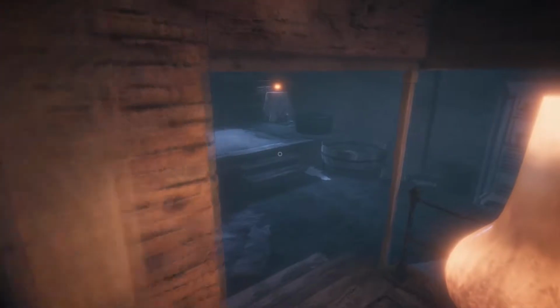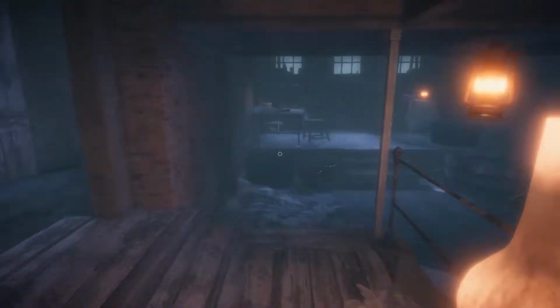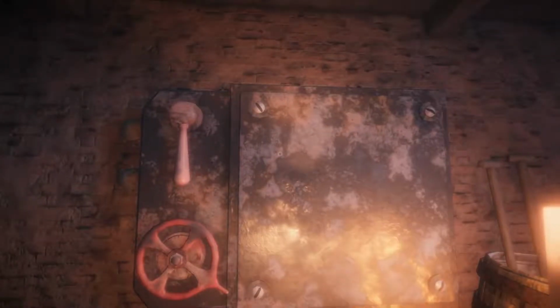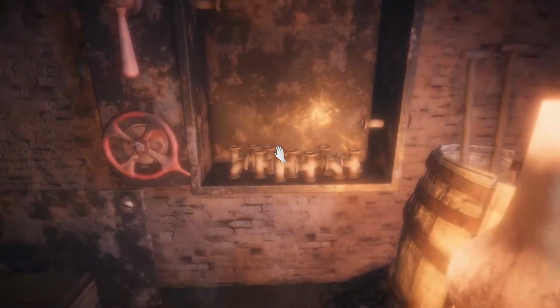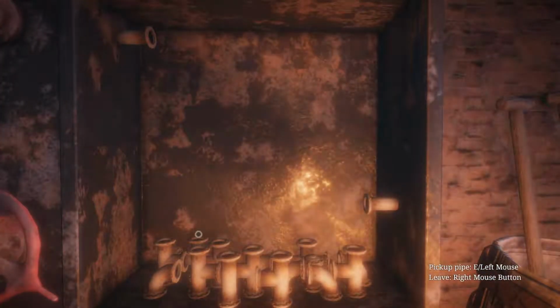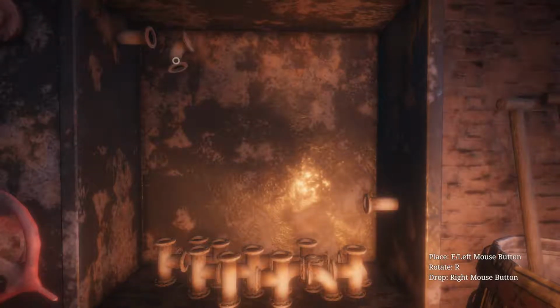I realized they didn't light all the lights down here. So, by the furnace. No, we were in here. This is where we found Pearl. Aha, right here, this thing. Oh, yeah. Oh, God, you're kidding me. Okay. Rotate R.